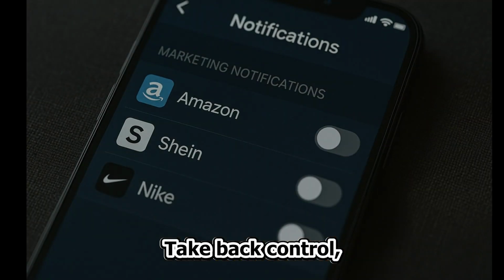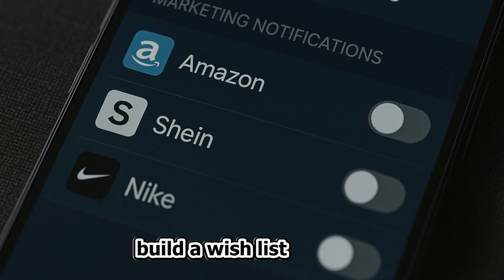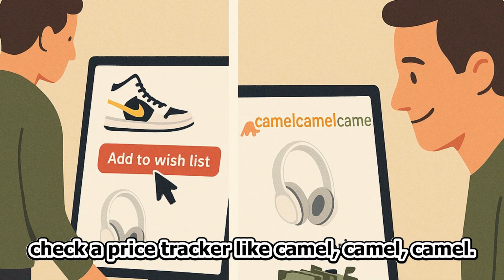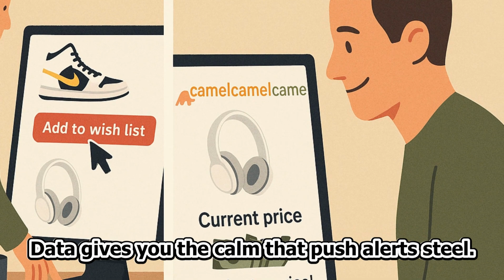Take back control. Turn off marketing notifications in every shopping app. Build a wish list instead. Add the item, walk away for 48 hours, then check a price tracker like Camel. Data gives you the calm that push alerts steal.